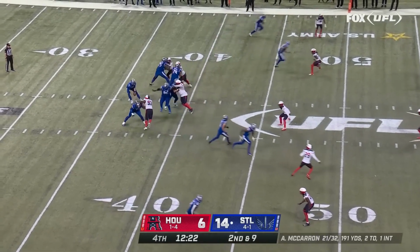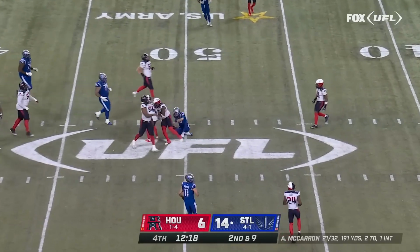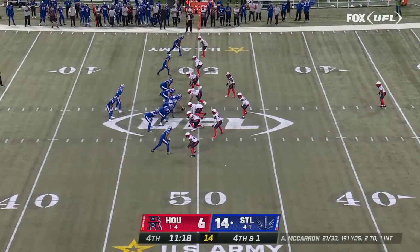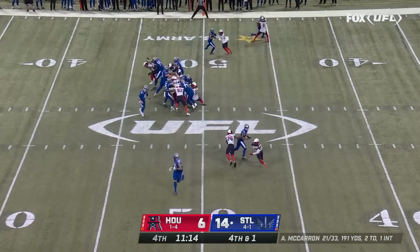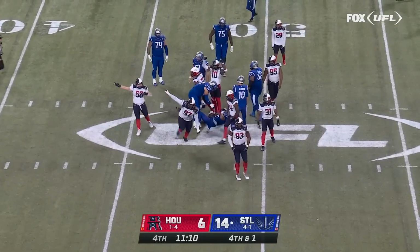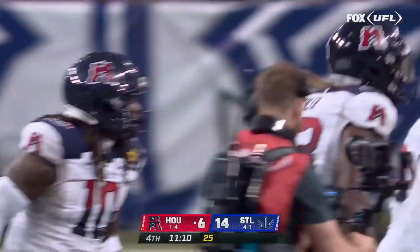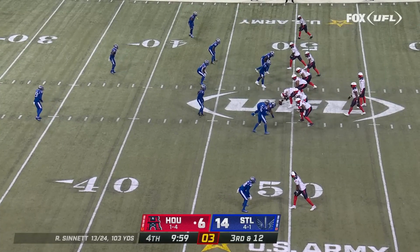Second and nine after the one-yard run. Oh, tough snap. McCarron able to pick it up. Now he's just going to scramble and get good yardage out of a busted play. Errant snap. Time in St. Louis. Fourth and one. Sailors bouncing. Won't get it. Houston's defense standing strong. And the Roughnecks rough on that Battlehawks offense. Needed a big play. Play clock under four.